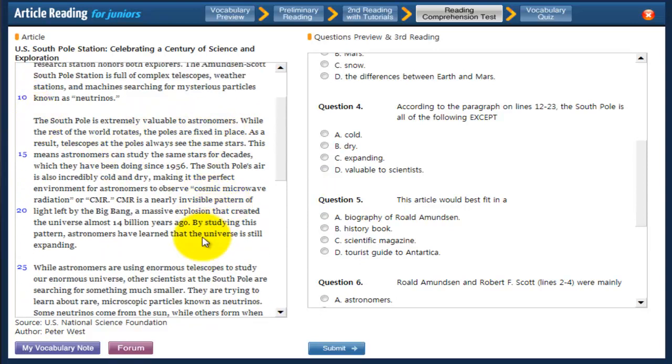So it's a very long paragraph. We're not going to read the whole thing. We'll just look at the answer choices and try to find something that either says it is there or says that it's not there, okay? So cold. Let's scan for the word cold. Do you see it anywhere? Oh, there it is, right there. So we know it is cold, so we know that A is not the right answer. What about dry? Oh, it's right next to cold, so we can get rid of dry too, because that does describe the South Pole.